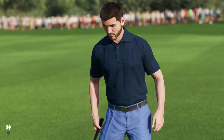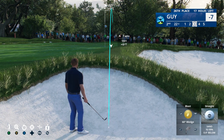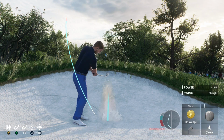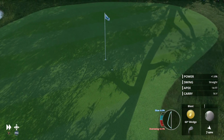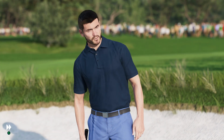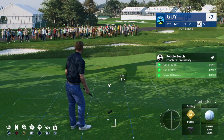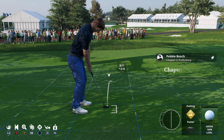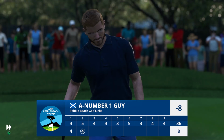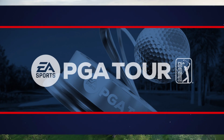Two solid shots at the par 5 and found the greenside bunker. Lie looks good. Now, just needed a good bunker shot. Okay, a good out, and that's what will remain for birdie. Yeah, well done. It's a birdie here at the second. And that's going to move him into red figures for the round and 8 under for the tournament.